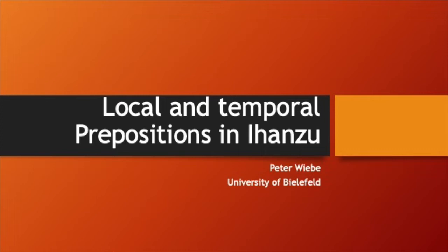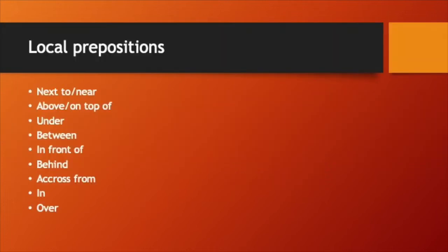The floor is yours. So my topic was local and temporal prepositions in Ihanzu. First of all, I wanted to look at: are there even prepositions? How are the prepositions marked? How are they expressed? And if so, how is the subject marked and how is the object marked?